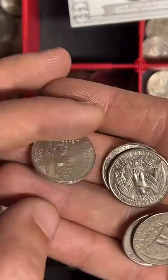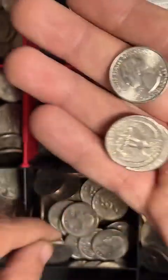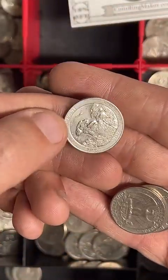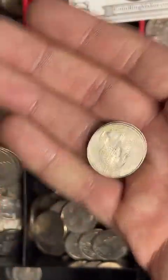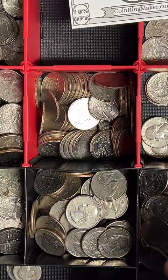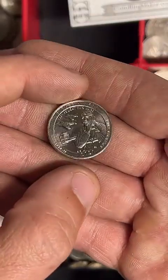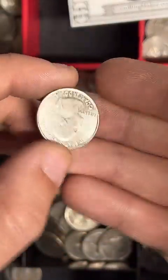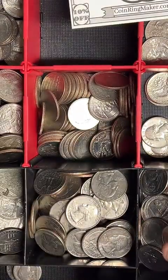Smooth drum is post-mint damage. That's what I thought. I wasn't sure for a little bit because I've seen articles about it online, but the more I've handled them, I think it just rubs smooth. Usually when I see them, they're pretty roughed up coins. There's never a really nice looking example of a smooth drum. You know what I mean?